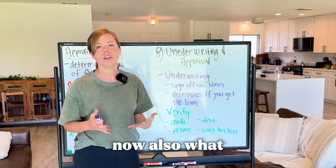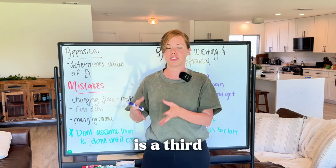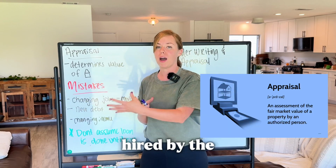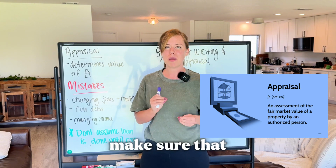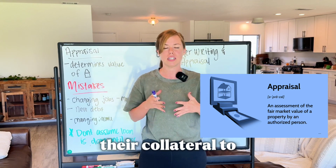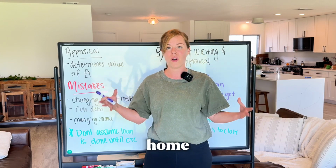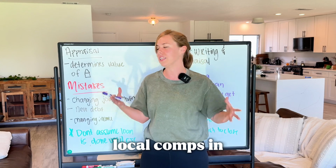Now, also what they'll send out is an appraiser. And an appraiser is a third-party company that's hired by the bank. And what they do is they want to make sure that you're not buying the house for less than what it's worth, because that is their collateral to the loan. And so they really determine the value of the home based on the local comps in the area.